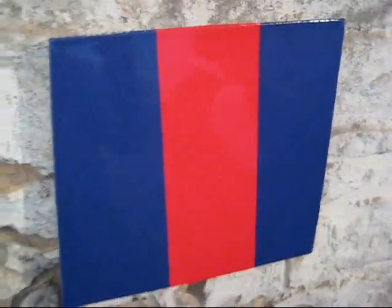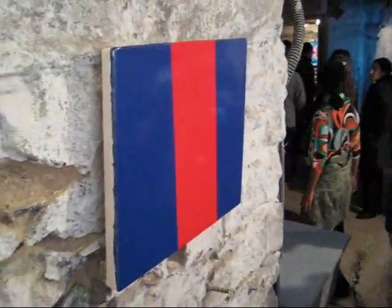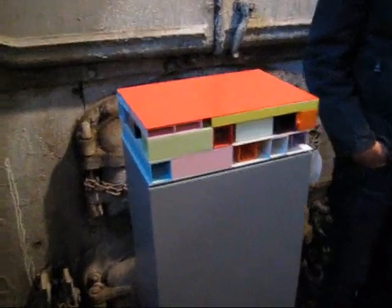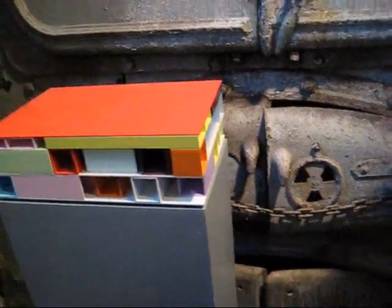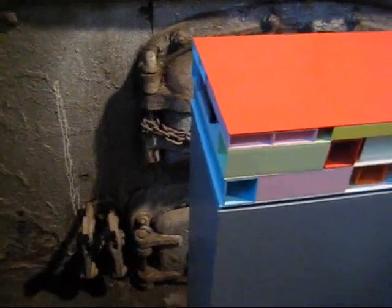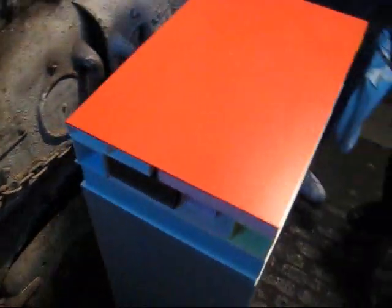This is by Lee Trinsier. This is untitled and it's acrylic on canvas. This piece is by an artist named Tillman. And when I asked if that was his first or last name, I was told he was like the Madonna of the art world. He only has one name. Tillman.